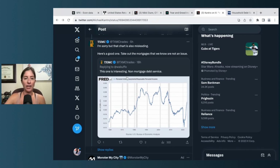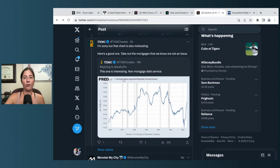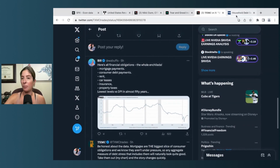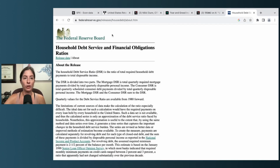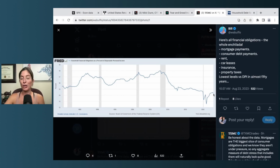And so he posts this chart, which is the personal interest payments as a percentage of disposable income, which has gone up. Totally get it. We know that interest payments have gone up for the consumer. But then it gets even more interesting. And Bill hits him with the financial obligations ratio, which basically is everything. This is going to include mortgage payments, consumer debt, rent, car leases, property taxes, you name it. And it is even said here, the financial obligations ratio is a broader measure than the debt service ratio. It includes all of these things. So this is straight from the Federal Reserve's website, basically telling us how to interpret this data. And so we go back to that and we see again, below pre-pandemic levels. Debt service ratios are looking really good, even still, with higher interest rates and higher interest payments.